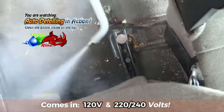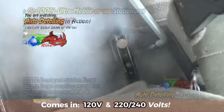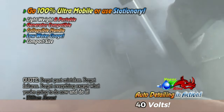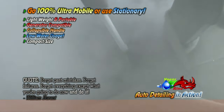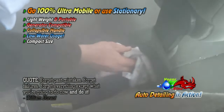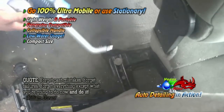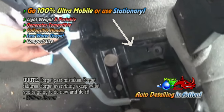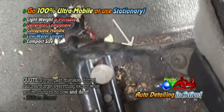Vapor Rhino gives you options. Generator compatible. Go 100% mobile with the generator or plug it right into your wall outlet. Mobile or stationary, the Vapor Rhino gets the job done. No expensive special water requirements. Just add simple tap water or filtered water to the refill tank.